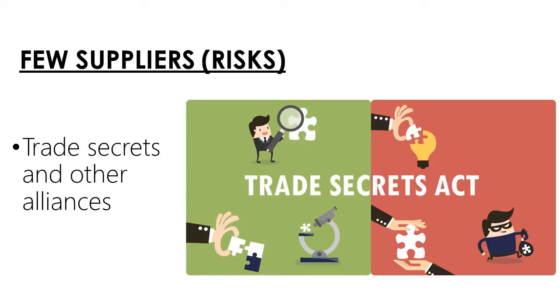The purchaser must also be concerned about trade secrets, as the suppliers may have other buyers, and one of those buyers could be the purchaser's competitor. So in that case, their trade secrets might not be safe with the supplier. The third one is vertical integration.